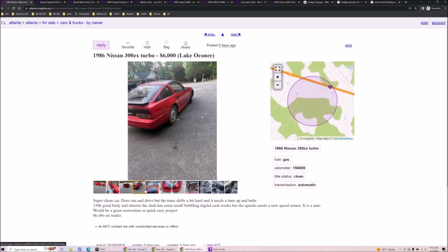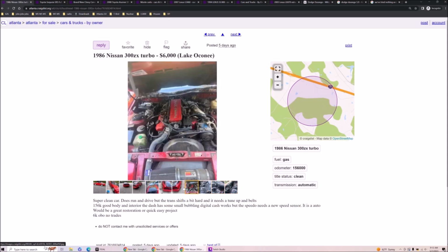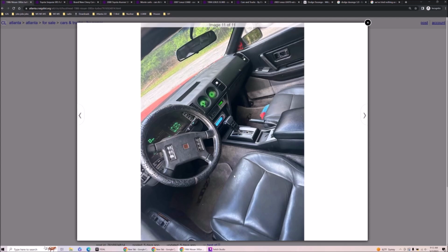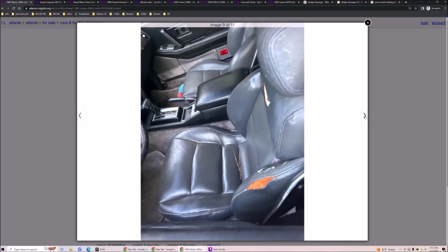86 300ZX Turbo, Lake of Coney. Does run and drives, trans shifts a bit hard, needs a tune-up and belts. What is up with your gauges? There's so many green lights, I'm basically pulling my wallet out as we speak.